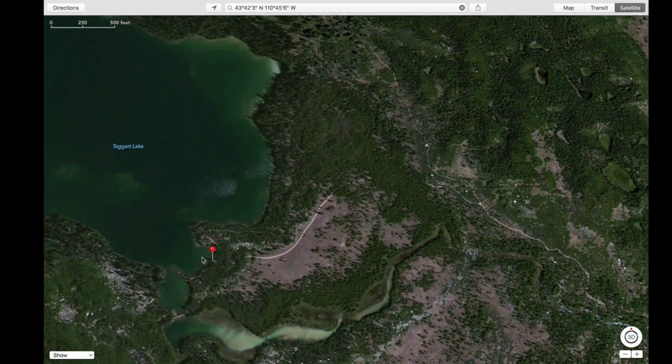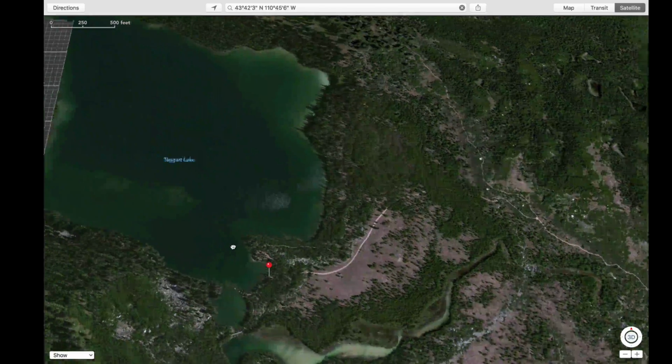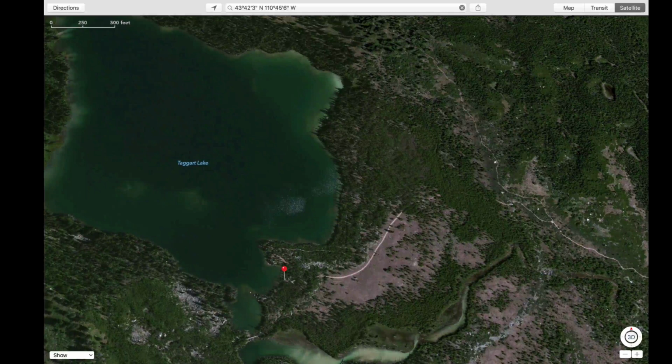And so here is a map of where the photo is taken. You can see right here. Now I geotag all my photos, so you can see this is Taggart Lake, and I was standing right here when I took that photo. And basically, you park somewhere down here.